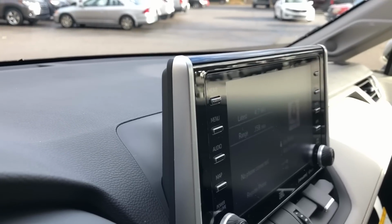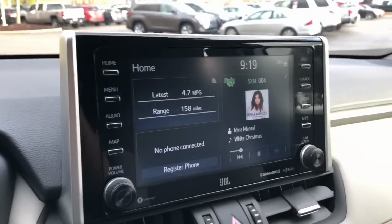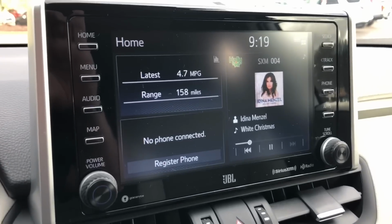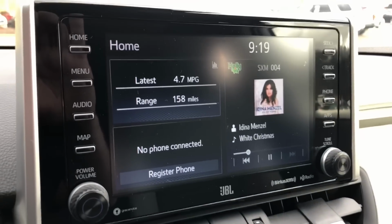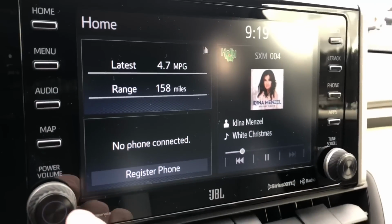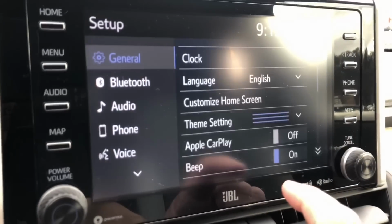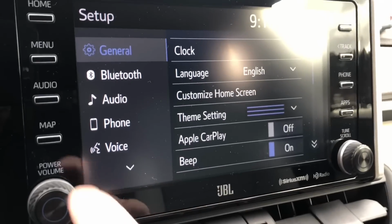I wanted to show you from this side so you can see that the multimedia system has been raised up. Raise your hands up, raise the roof. Now we've got an 8-inch touchscreen. That's because it has the Entune Audio Plus upgrade. You'll also see that it's going to have satellite radio as an option. And then it will also have Apple CarPlay on it. What?